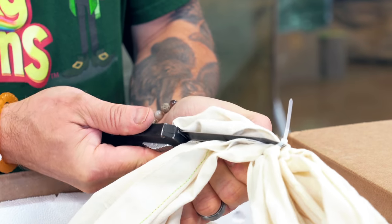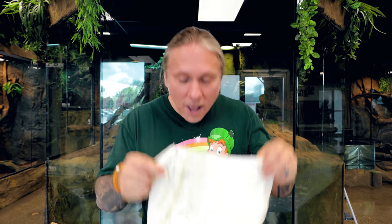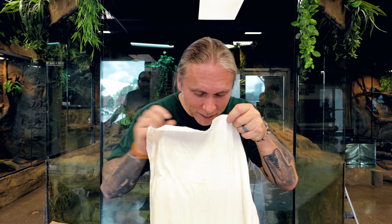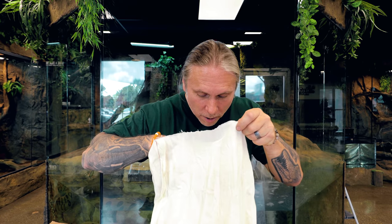By the way, remember when last year you guys sent me the clippers? I don't know where those clippers are for zip ties. So regardless, ooh, I tell you what, it is so awesome. Every single time I see a bag like this, it is incredible, unbelievable.